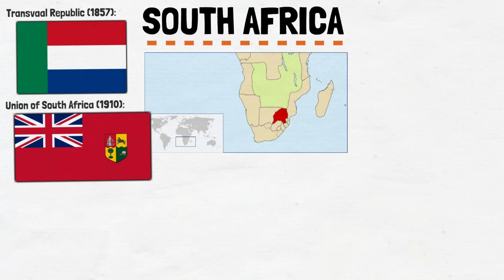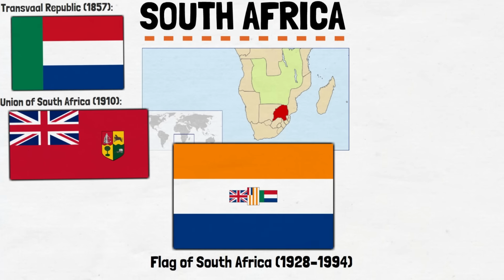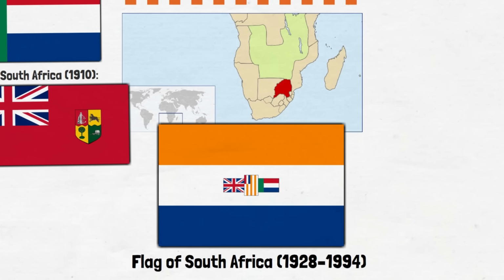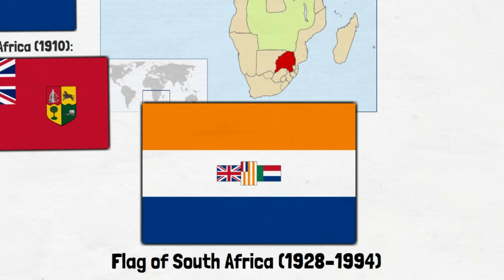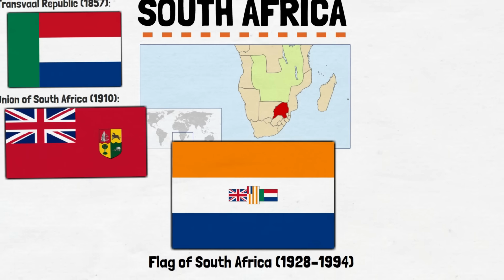However, as the Union of South Africa was created, the British ensign slowly transitioned to their own first flag, used between 1928 and 1994 and being very much associated with the country's apartheid regime. It was a horizontal tricolor of orange, white and blue, in the center with three small flags, the British one, the flag of the Orange Free State, and that first flag of Transvaal.